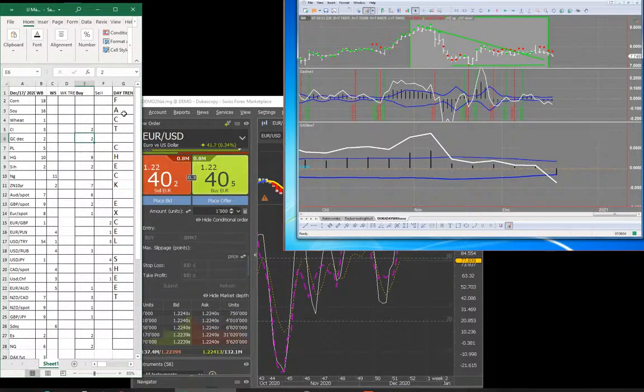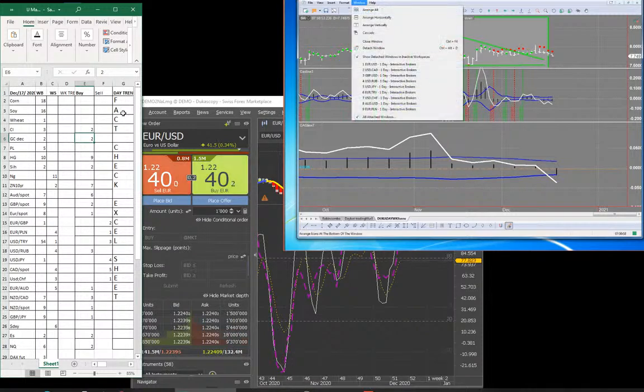See silver at 25.86. Yeah, we saw the high today at 26. It gets lazy, I guess, during the trading day. Let's go back to that. You can see right here, 25.86, 26, 26.